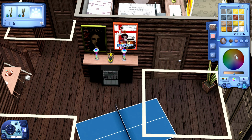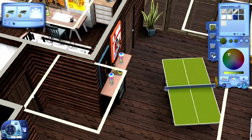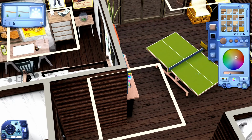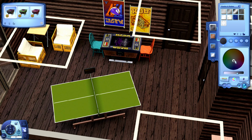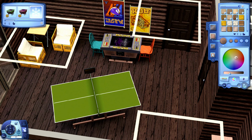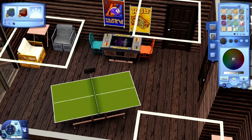So in the screenshots and also in the download, you will see that the ping pong table is now against the wall where the arcade machine was, and the arcade machine is now where the ping pong table is. But you'll have to be careful because, as I noticed in Spellburst LP, the kids love that arcade machine and they naturally gravitate towards it. So if you don't keep an eye on your kids, that is most likely where they are playing, which is pretty cool, but sometimes you have to focus on other things.